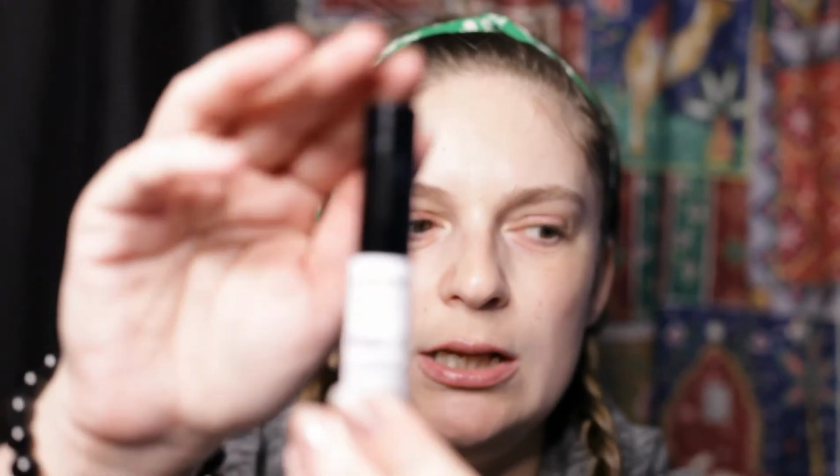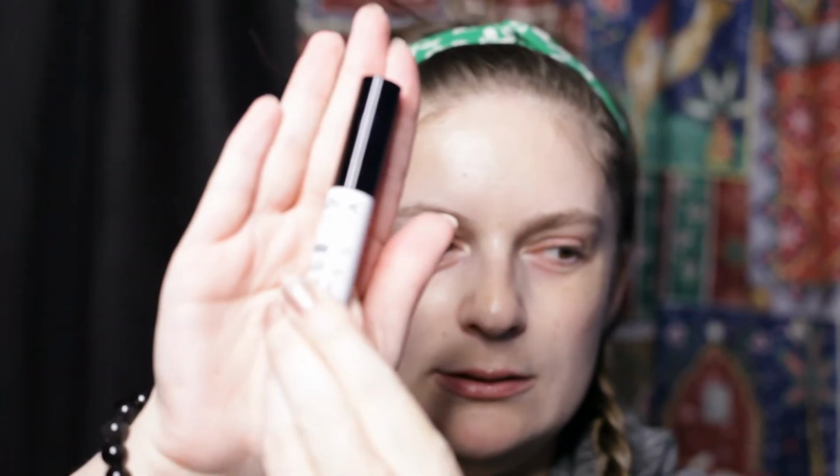But I forgot, before we do that, we'll do our eyes first in case we make a mess. So I use the NYX Proof It Waterproof Eyeshadow Primer. Can't see it very well, sorry. I love this stuff. It goes on really well, and it makes everything stick, which is what you want. You don't want it slipping and sliding and creasing and looking a mess.